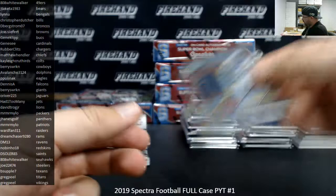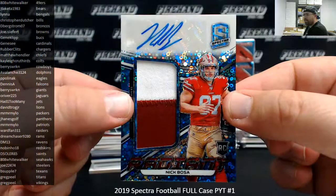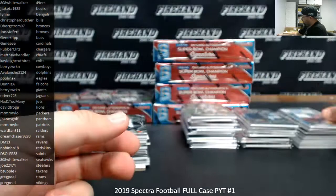Got a Radiant RPA number to 99. Nick Bosa, that's a neon blue version. 49ers to 808 White Walker. Famous Jameis Winston, base to 99 for the Bucks. Buccaneers going to Gene Clip.